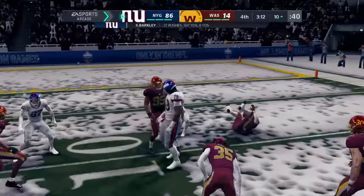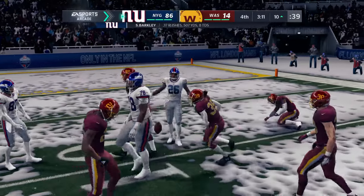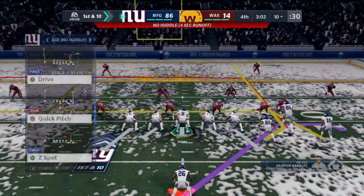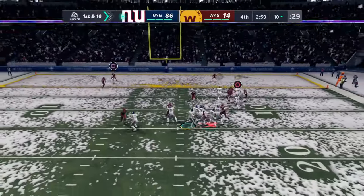And they'll get this down to the 10. That's good for the Giants. Bit of a surprise, they ran it on third and medium. Proved to be the right call. First and 10.